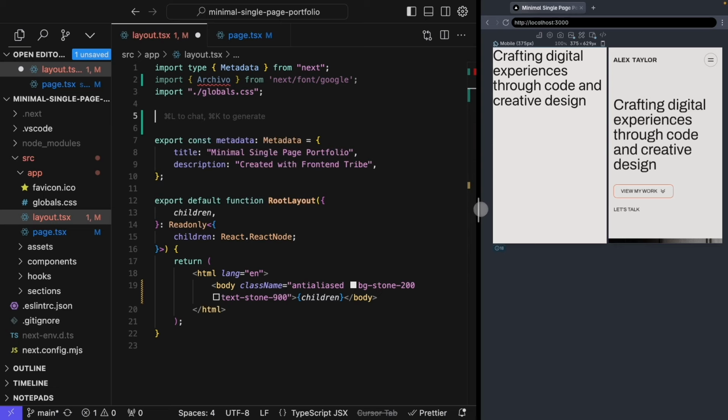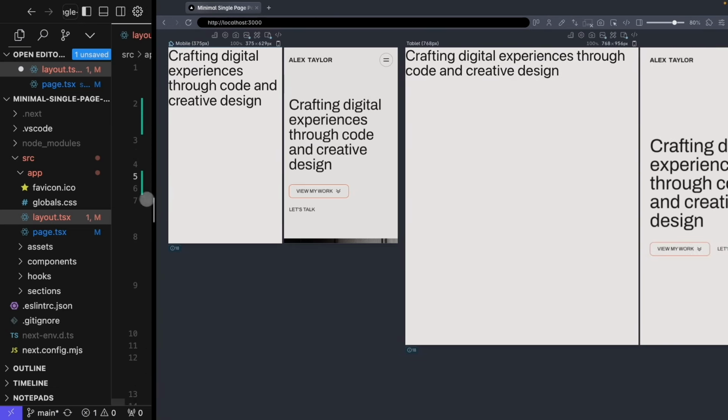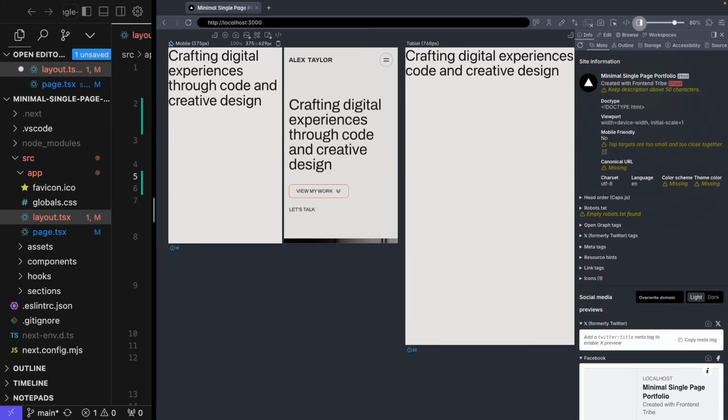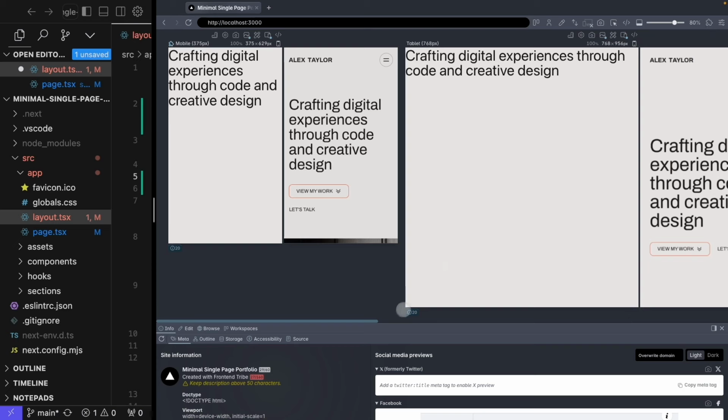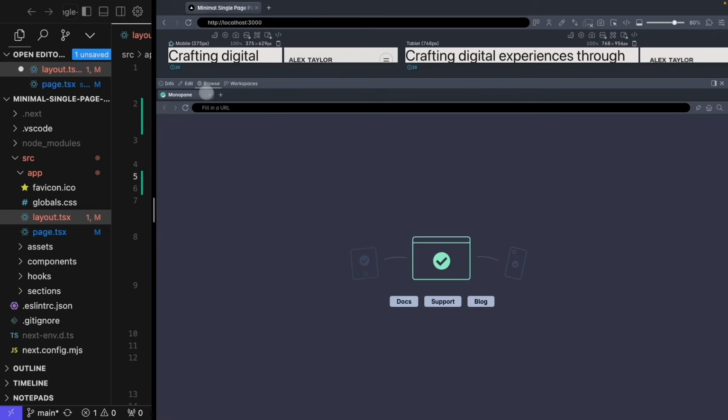In order to understand next/font just a little bit better before we use it, let me go ahead and open up my browser, go ahead and pull it across most of my screen and open up my panel. Now I'm going to switch this to the bottom and then go ahead and pull this up a bit just so we get a better look here. And I'm going to go over to the Browse tab. I want to find out about next/font.